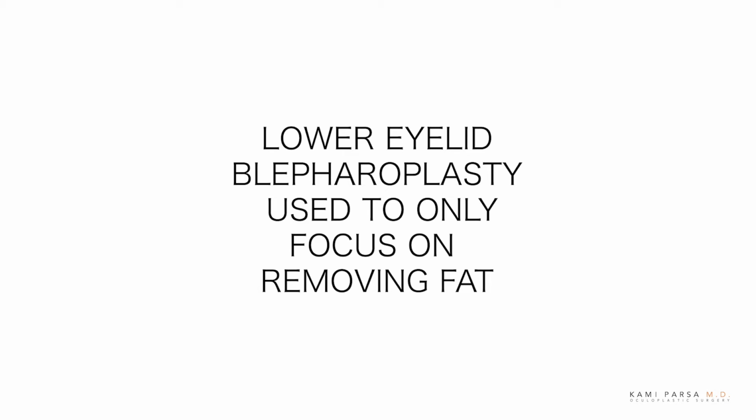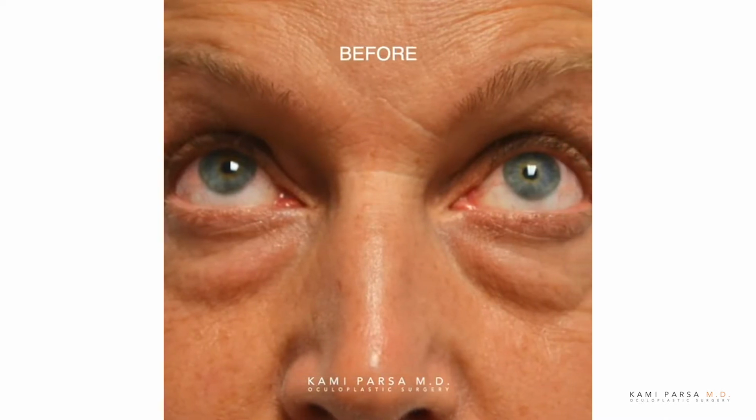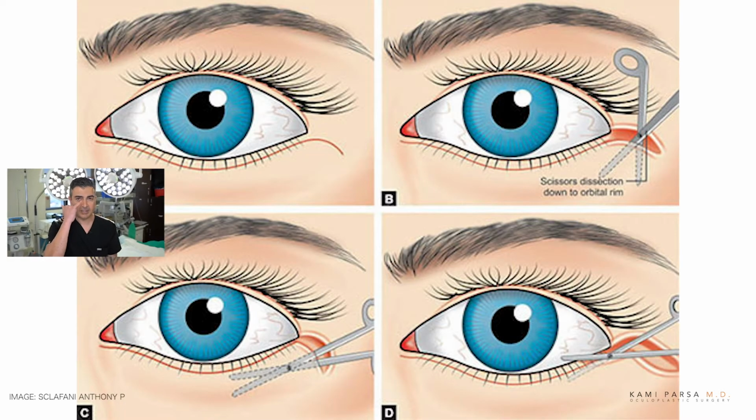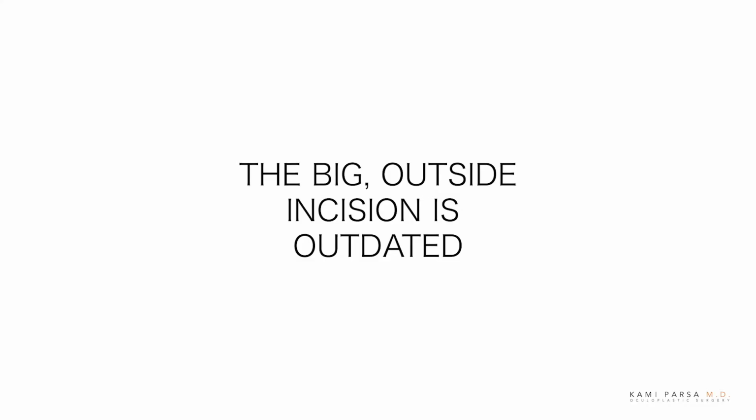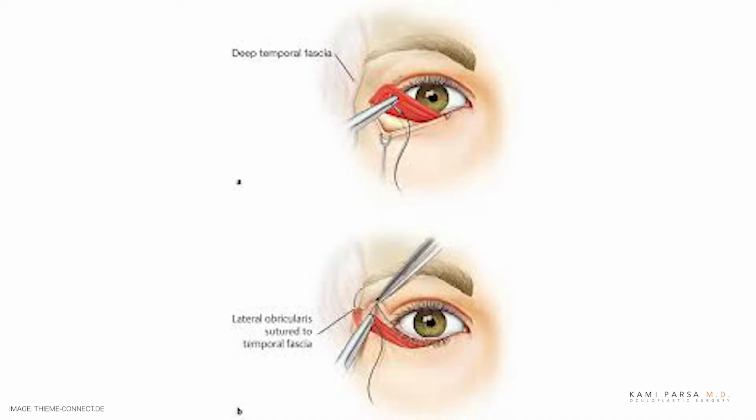Basically, lower eyelid blepharoplasty used to be about removing this fat pocket that's on the lower eyelids. And the way it used to be done, a big incision was placed underneath the eyelid on the outside skin. And then that incision allowed the surgeon to go through the muscle and then expose the fat pads and remove them. And this technique actually is something that some plastic surgeons still use. And the problem with it was that you had to go through a big incision to get to the fat pads, and you would remove the fat pads, and subsequent to that, the patients usually ended up being very hollow, and the recovery time was much longer.